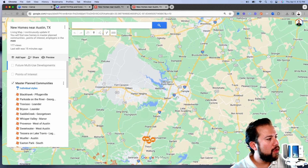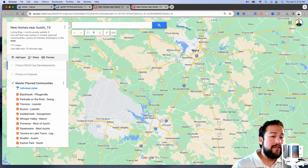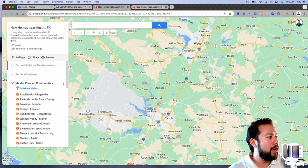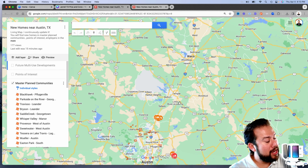And if we go north, we have Waco right here, and Waco is slowly becoming, I've never been, but even though I've never been, I've definitely heard of it because of the TV show, and it is growing. I mean, I would take a wild guess and say in the next 10, 20 years, Waco's building south and we're building north. We're eventually going to meet here in the middle.